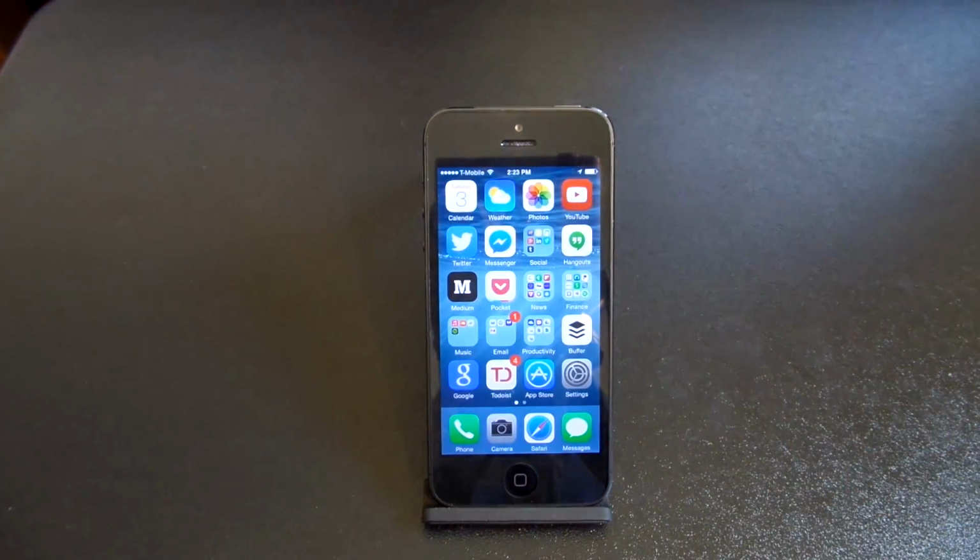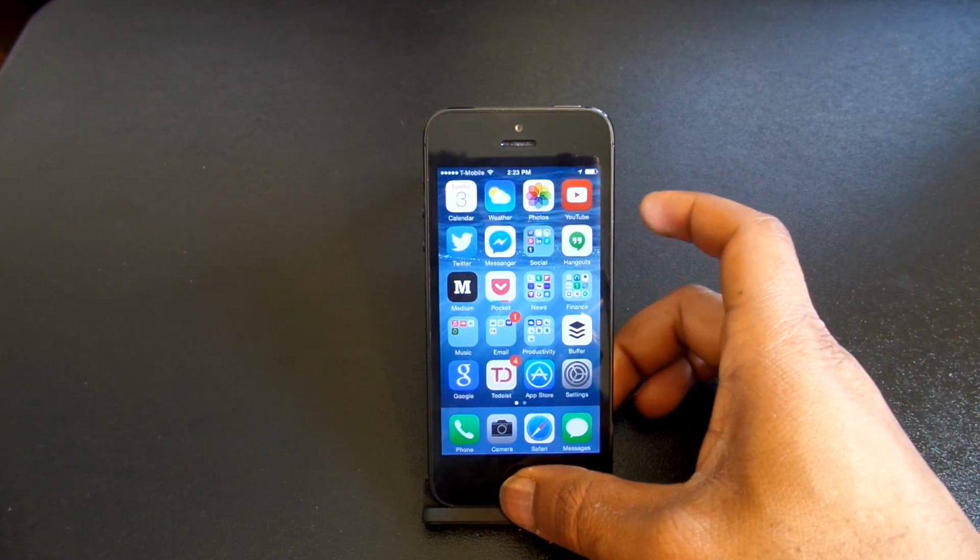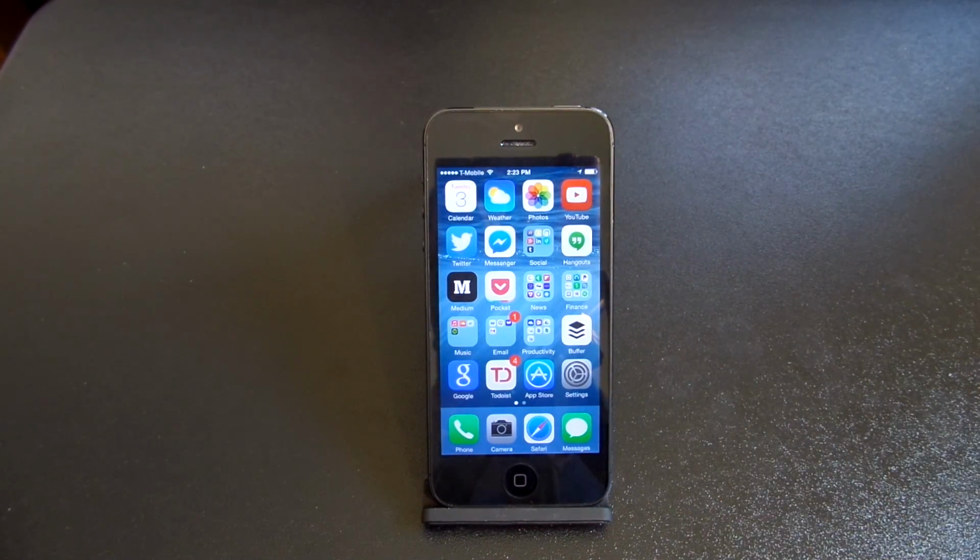Now, if you're in the car, or connected to a dock or home station at your desk, you have the ability to activate Siri without holding the home button. No, I'm not in the car, nor do I have a home connector, so you just have to take my word. But saying, hey Siri, which is very similar to Google Now's okay Google, you have the ability to activate Siri and use Siri.